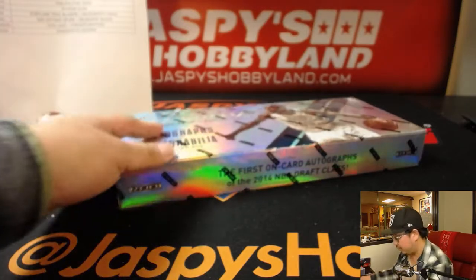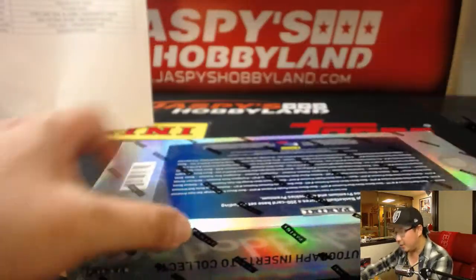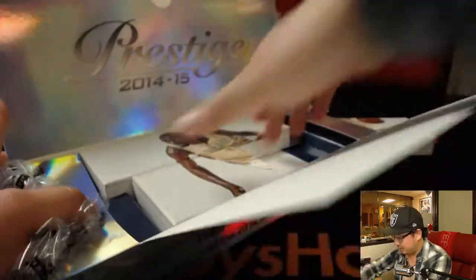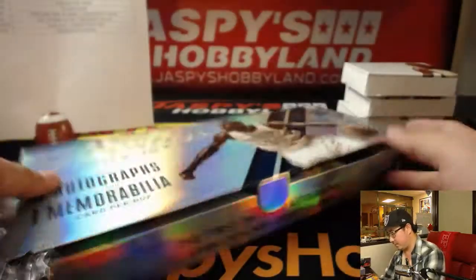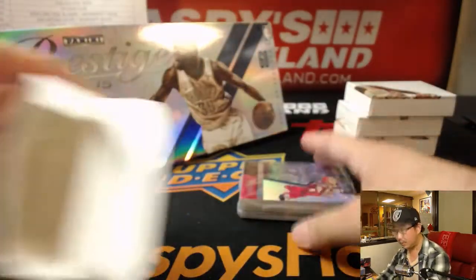All right, now we just do this as a regular old break. 4 autographs and 1 memorabilia card per box on average. I don't remember who the 2014-15 rookies are. Oh yeah, I remember this. All right, good luck.